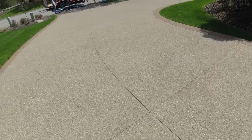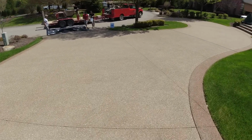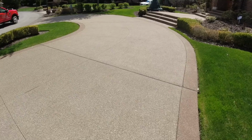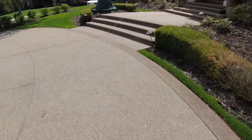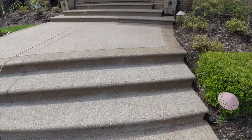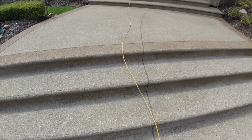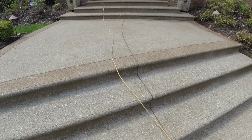We're gonna give this a coat of our tinted sealer. I'll go over all that real quick. We have the pool area to do, as well as these front steps. Nice big bull nose on the front steps, all the way up to the door. How about that for a curb cut, huh?